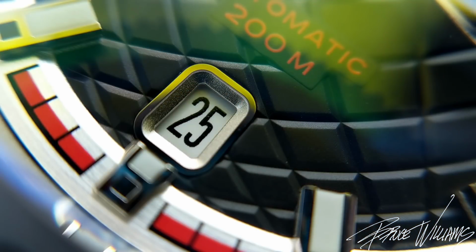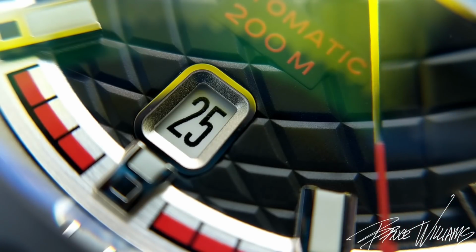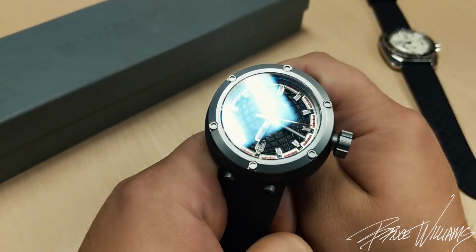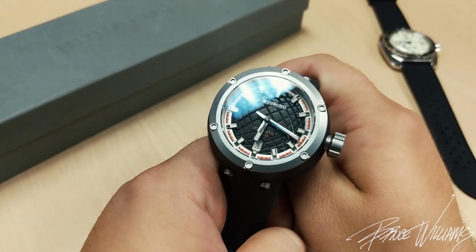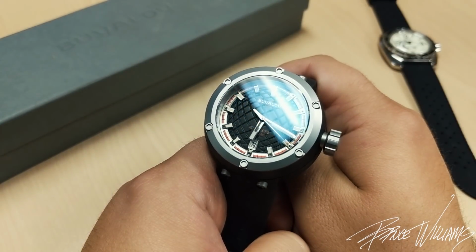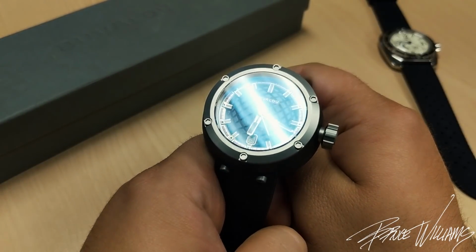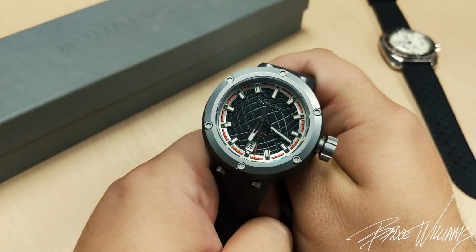It's a good backdrop for the applied markers, the bold beveled hands, the date framed at the 6 o'clock position. Again, your applied logo below the 12 o'clock position. All looks really good. It's set off under a sapphire crystal that has inner AR application, very strong application. You can see a beautiful iridescent sheen, reflection in the right light. I really like that. And the luminescence used here is Superluminova BGW9.